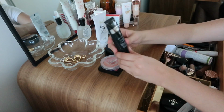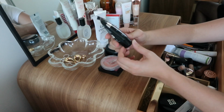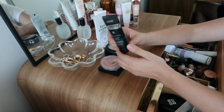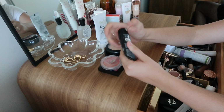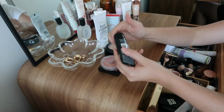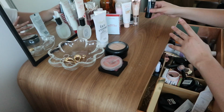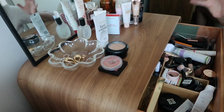Next, I've got this Ingrid Cosmetics Mineral Silk and Lift. I used to love this one. It's a moisturizing and smoothing foundation. It's really light, but it's been a while since I've used it, and I don't know if I still like it. So I might just have to try this one again. I just don't know if I still like those, but they're just sitting in here.